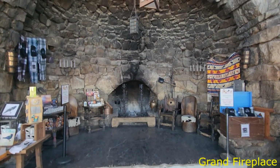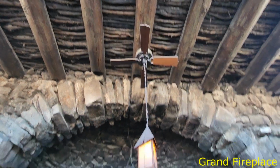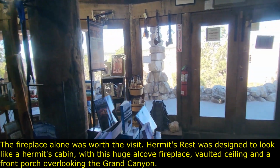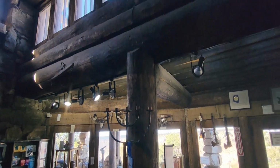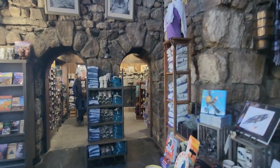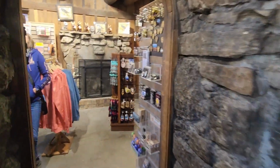This is the grand fireplace. It's huge here at Hermit's Rest. There's a little gift shop. You can buy sodas and different souvenirs. But look at the windows. And another fireplace in here.